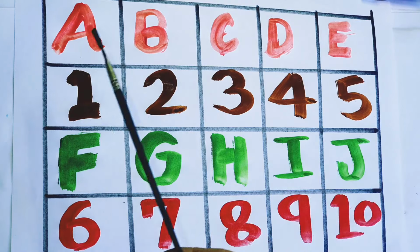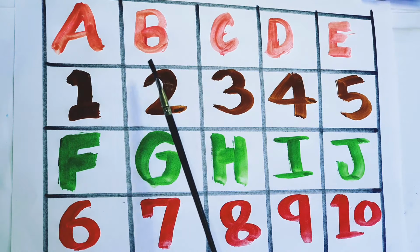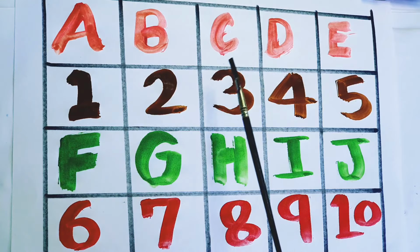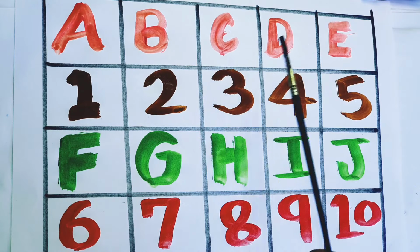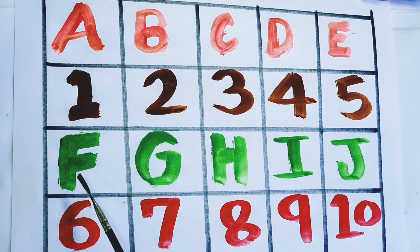Blue pen. A for apple. A for apricot. B for bat. B for ball. C for cat. C for candy. D for donut. D for donkey. E for egg. E for eggplant. F for frog. F for fish. G for goat. G for guava. H for hen. H for house. I for eyes. I for ice cream. J for joker. J for jug.